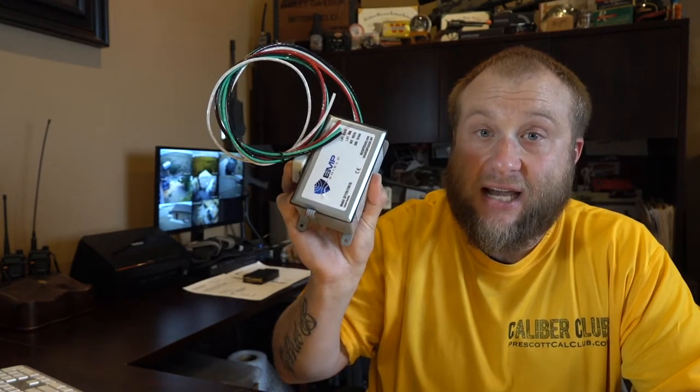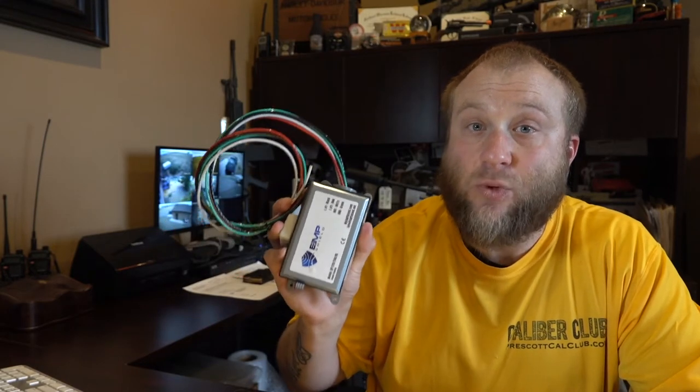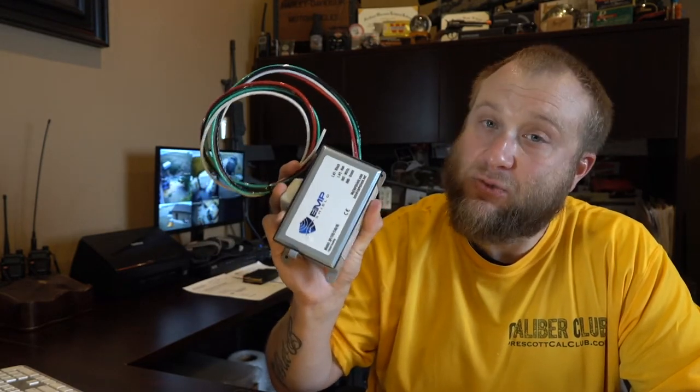Everything else was attached to this. It was attached through the breaker system to the whole home EMP shield device. And everything else in my home was fine. The device blew, but they warranty those, and for $50, you send this in and they'll send you a replacement, and that's what I'm going about doing right now. That's why I have this up.